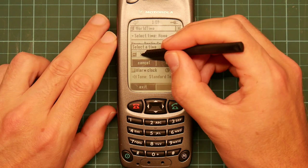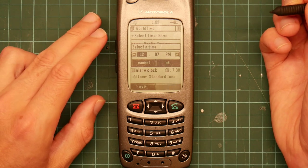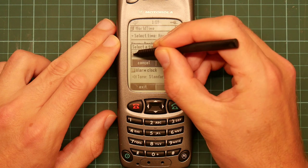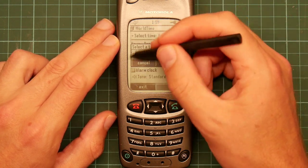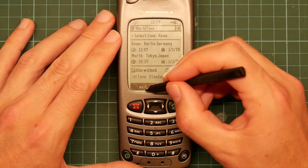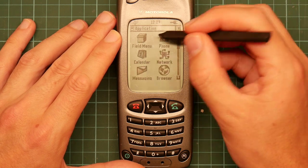So, yeah, that's just not responding to me. The left-hand edge of the touch screen isn't quite right. So let's just ignore the clock. Let's go back to the top.